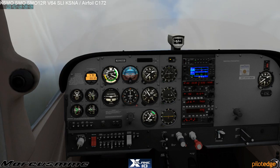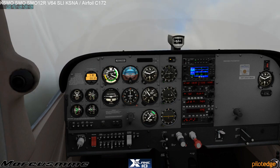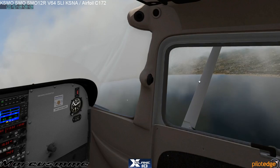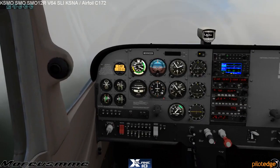United 384, runway 7, taxi via Bravo. Alright, so now, what are we supposed to do? I think we're lost. Not really. We're just sitting here. We're flying on an assigned heading. And we're just waiting for him to tell us what we're supposed to do next.